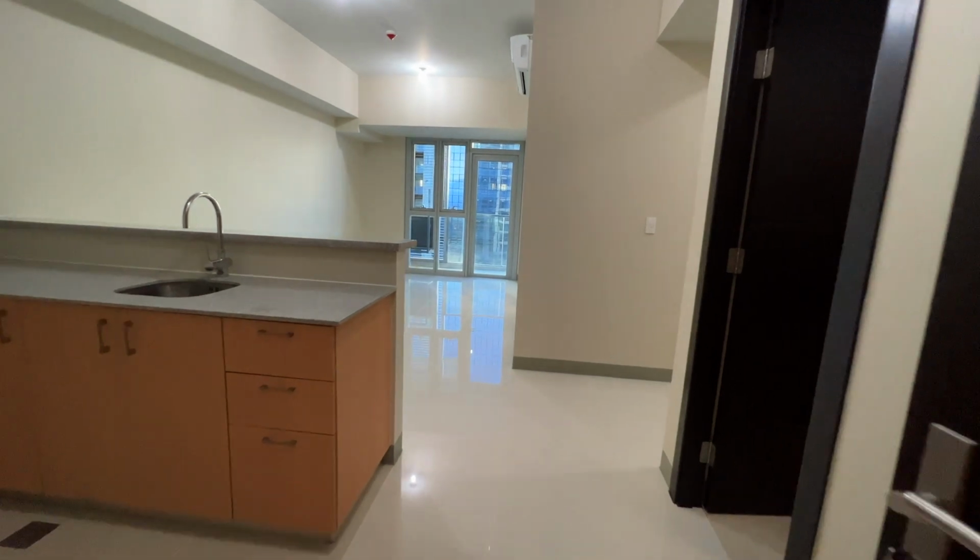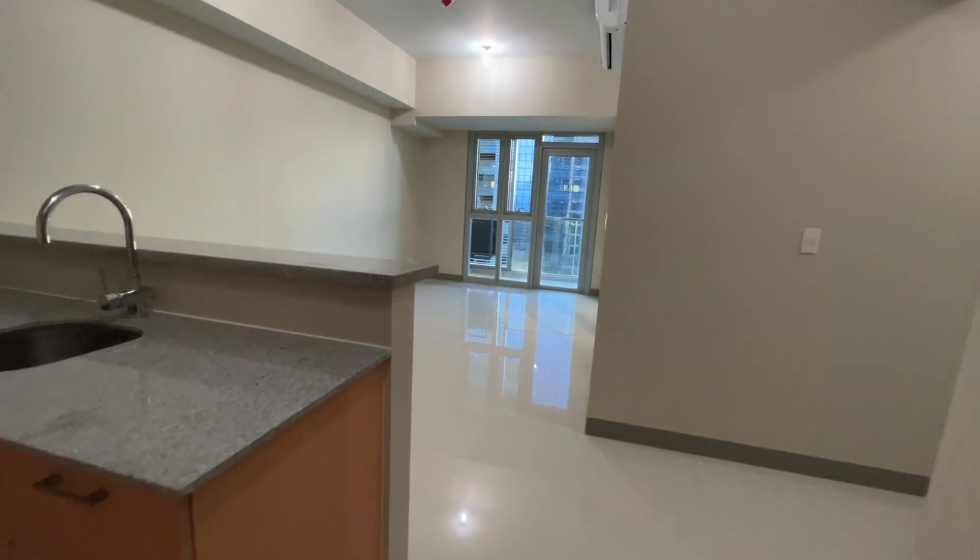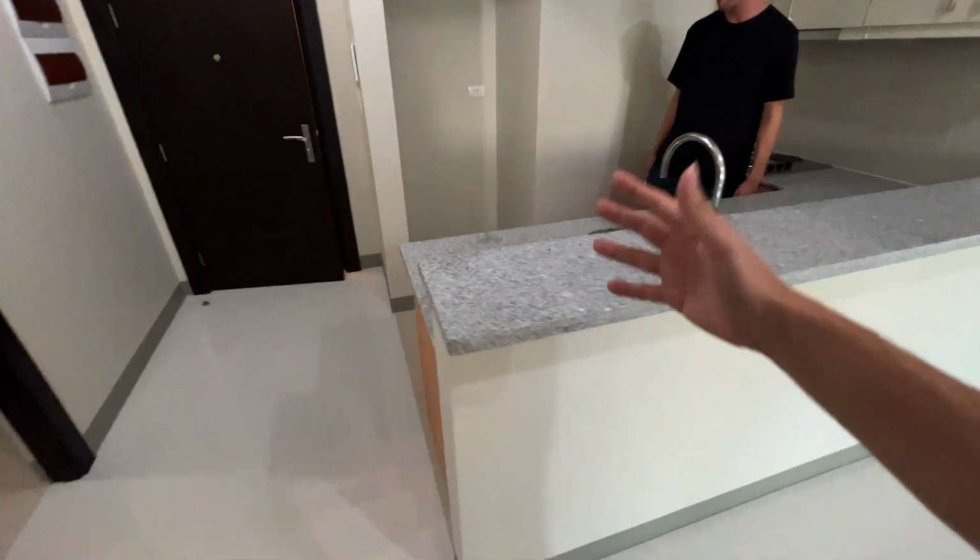Okay folks, welcome to the second unit, which is at 80 square meters, unfurnished. The asking price is 65,000 pesos because there's no furniture in it. And it's pretty big. It's really nice. The living space is here. Where Justin's standing is the kitchen area.